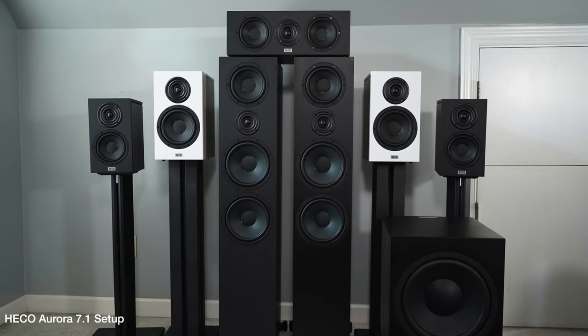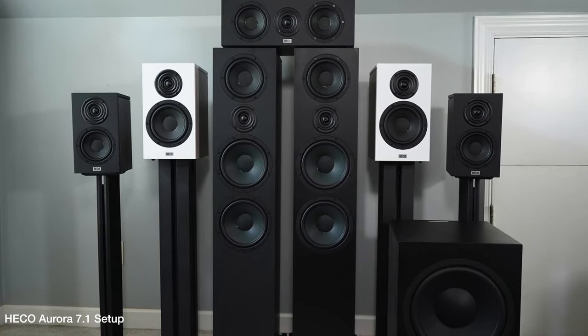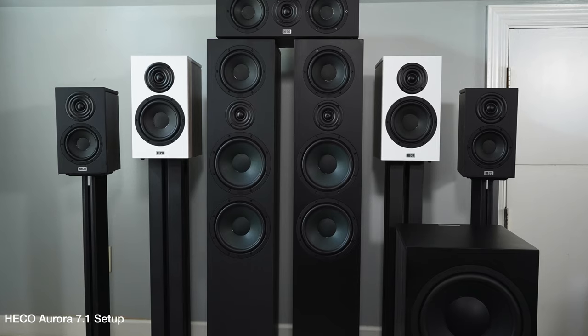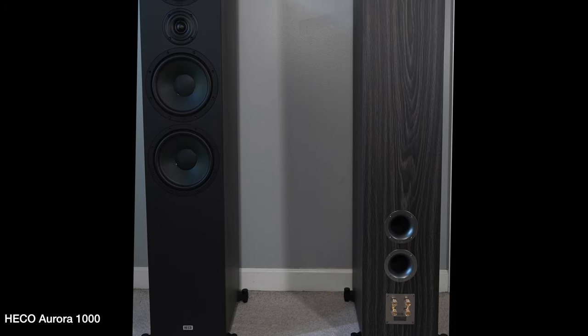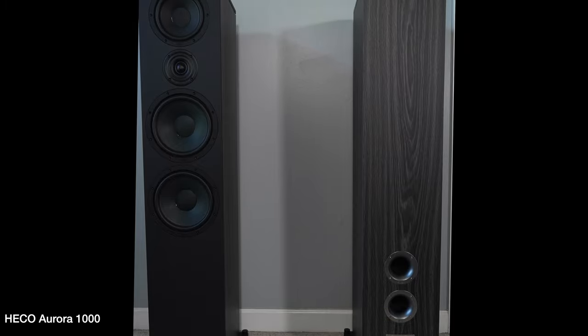Some of you may be asking, how do these compare to, let's say, the HECO Auroras that you reviewed? Because I like those for movies as well. And the first thing I'll say is it's not truly a fair comparison because the HECO Aurora 1000s are like $800 or $900 and these are $1,700. So it's not really fair, but I'll talk about them here.